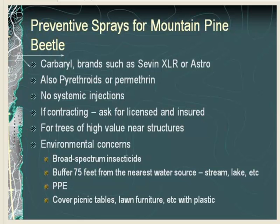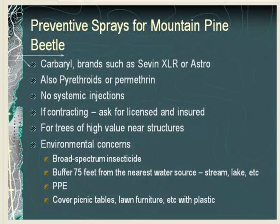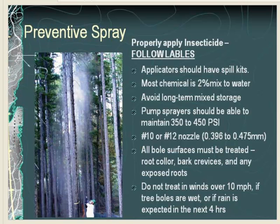Some environmental concerns: the insecticide is broad spectrum, meaning that it will kill anything that ingests it, bees, moths, butterflies, ants. So we want to make sure we're not killing beneficial forest insects when we're spraying. We're going to want to buffer 75 feet from the nearest water sources, any streams, lakes. Make sure that you're using the PPE suggested on the label. Cover any picnic tables, lawn furniture, etc. with plastic and keep that chemical off of them. We're looking at a photo there of an individual doing that spraying. This is a great photo of somebody doing spraying correctly.